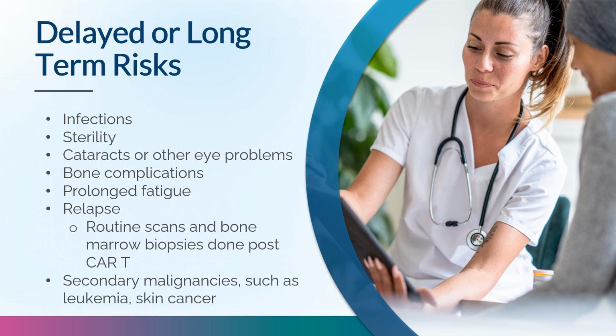Unfortunately, you may have a relapse of your original disease. Routine scans and bone marrow biopsies may be done to monitor for relapse. And finally, you may develop a secondary malignancy or a new cancer like leukemia or skin cancer.